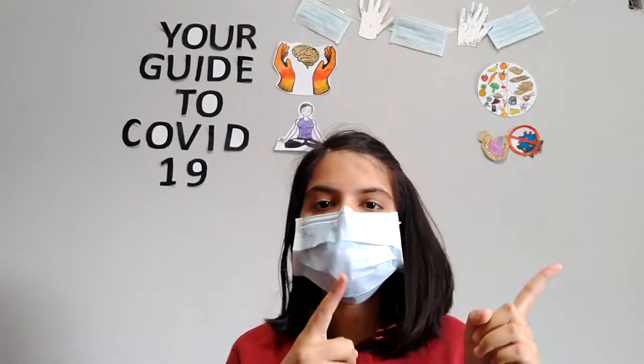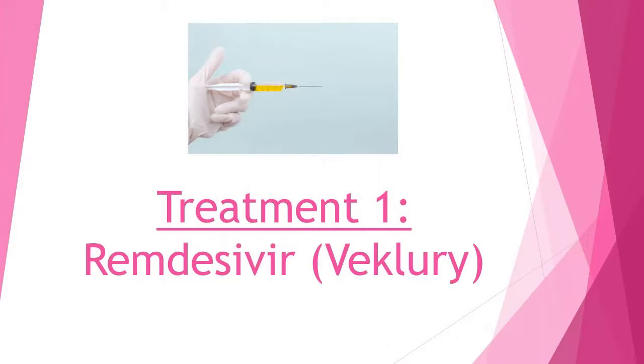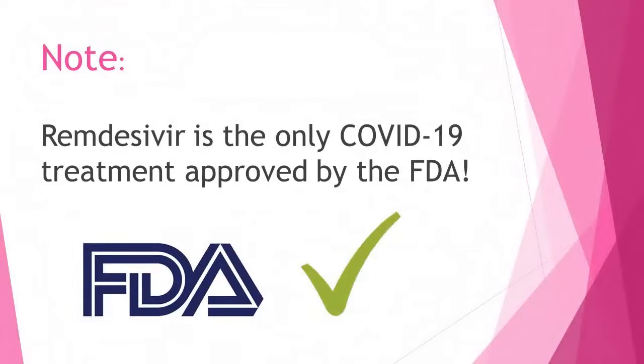In this video, we'll be discussing several COVID-19 treatments and some important facts that you should know about them. Let's get into it. The first treatment we will cover is remdesivir, also known as Veklury. Remdesivir is in fact the only COVID-19 treatment approved by the U.S. Food and Drug Administration, but that does not mean it is the only treatment used in hospitals.